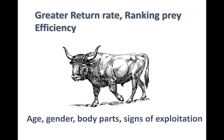So all these issues are the essence of what we deal with when we try to understand how the exploitation was taking place. And there are things that are agreed upon and we take them for granted, and once in a while we have to ask ourselves if they are correct. So the issue of efficiency and greater return rate depends very much on how the hunting is taking place.